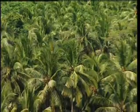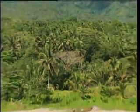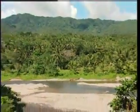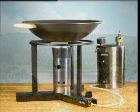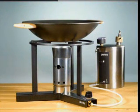Oil-bearing plants like coconut palms are widespread. The Philippines produce 40% of the world's coconut oil. Why not utilize this energy source for cooking? Researchers at the University of Hohenheim came up with a plant oil stove.